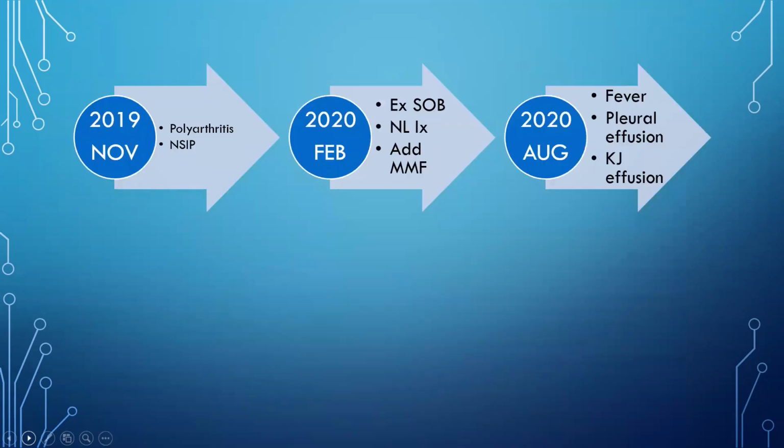Oh, this is the timeline. If you can remember, he presented initially in November 2019 with polyarthritis, and the HRCT showed NSIP. In February 2020, he again presented with exertional shortness of breath, but investigation was completely normal. We shifted the MMF from MTX, and in August 2020, he presented with fever, pleural effusion, and knee joint effusion.